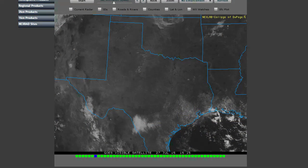Hey, it's Tim Vasquez with you here with the Texas weather forecast. Let's start out by looking at yesterday. This is Monday at about 10 in the morning, and you can see pretty clear conditions across most of Texas.